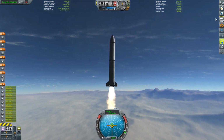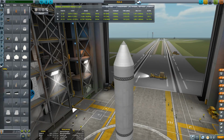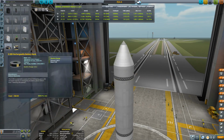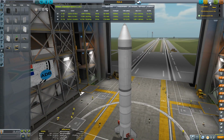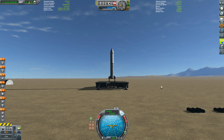Problems, comrades. We have no power. Revert. Let's put a... What did I take? Oh, one of the cameras. Let's just put a battery on here. It's an extra test for the payload capacity. Let's go again. Save. Let's do another proper countdown just because. 5, 4, 3, 2, 1.